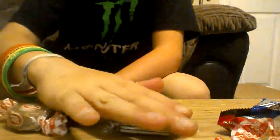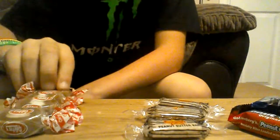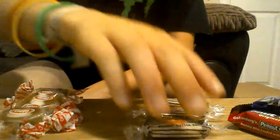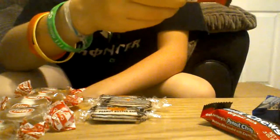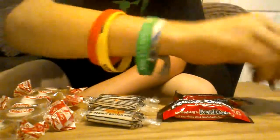Atkinson's peanut butter bar, whatever that is. We've got quite a few of them. Then we've got the Got Cheese. I don't know what that is. And then we've got a proper load of them. And then we've got two of them. Peanut Chews, original dark chocolate. I don't really like dark chocolate, but I still try them. Not sure if that is dark chocolate.